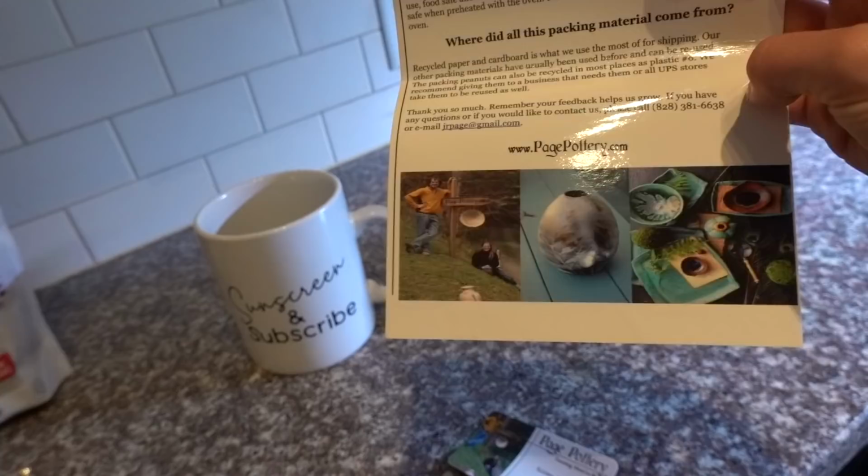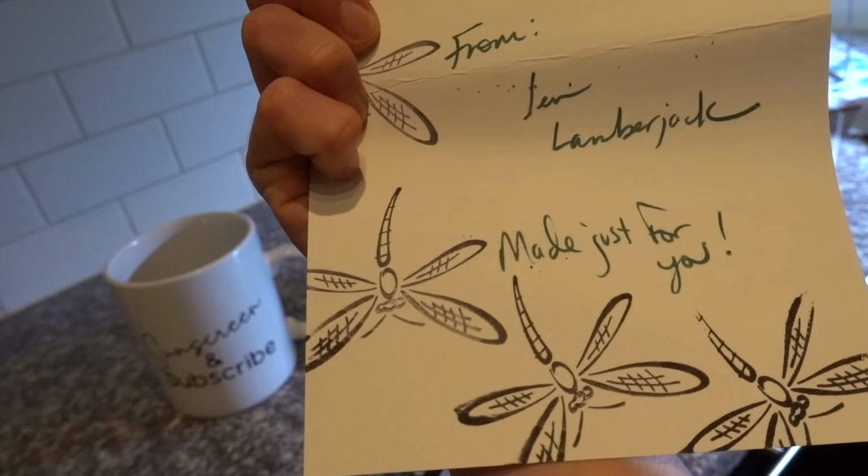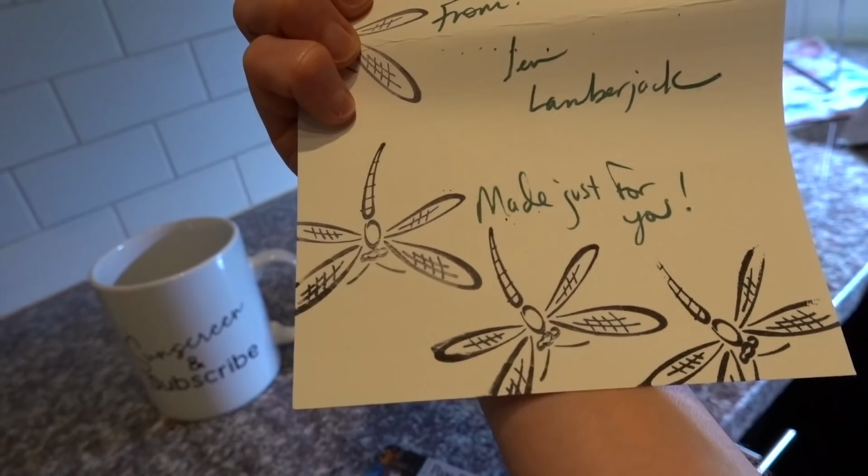Lumberjack. Thank you. Did you draw those? Oh, it looks like stamps.